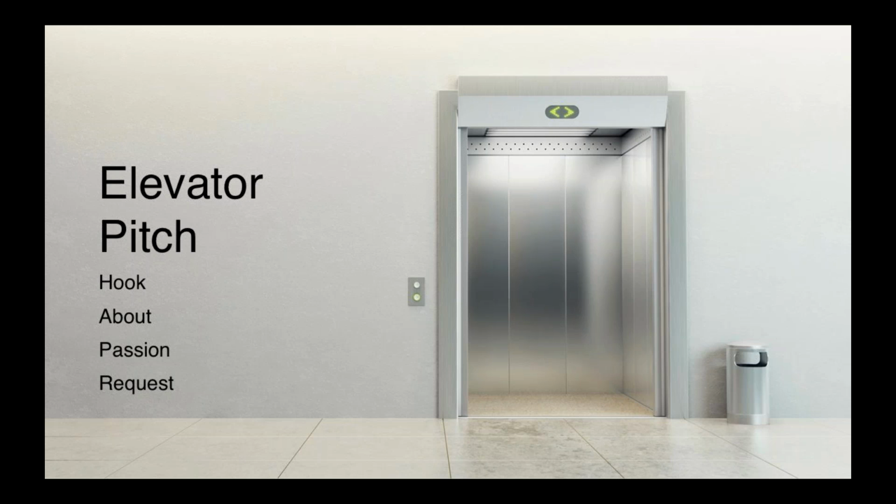Finally, it should have a request. This will vary depending on who you're talking to. So it could be to ask for their business card, to schedule a call to talk more about your business. It could be to refer a friend. It could be just to give them your business card or something else.